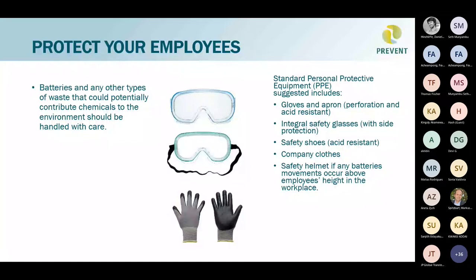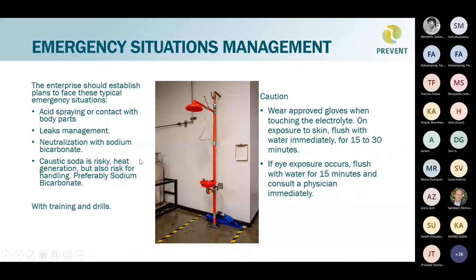A safety shower is good to have, or it could also be some little bottles specialized to clean the eyes. But a safety shower and eye shower is very good to have in your facility to protect your employees in case of a leak. It's not only acid, it could also be alkaline products from the batteries, you know. So it's always burning. This is a way to save the situation.